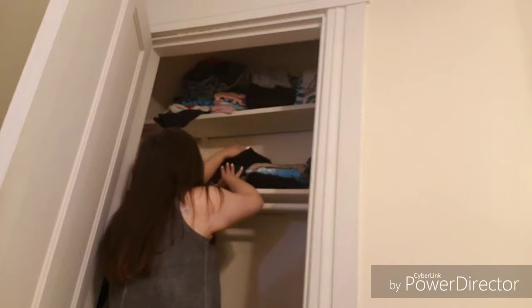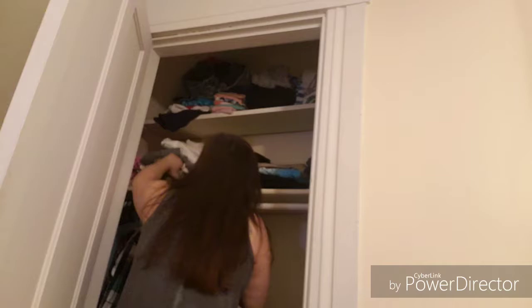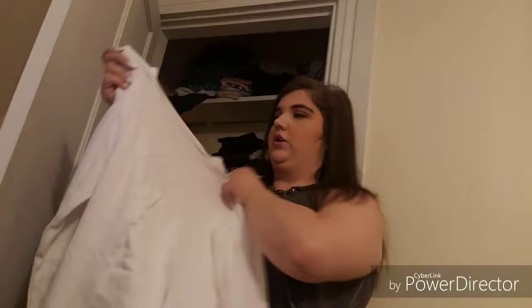All right, so more tops. Okay, so this is from the Time and True line. It is just a basic long sleeve tee. It is in a size large, so it won't fit me right now, but hopefully by this time next year it will. So I am going to put it in the tote.